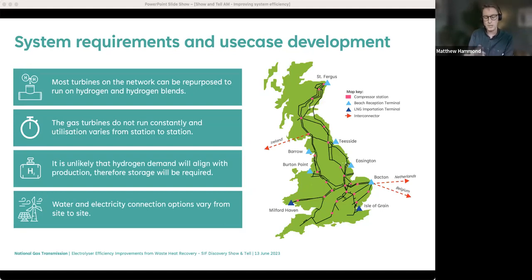We mentioned that green electricity generation may not be aligned with the demand from our turbines. Therefore, some kind of hydrogen storage will likely be required on the system just to provide that buffer, so we have the hydrogen for when we actually need to use it.